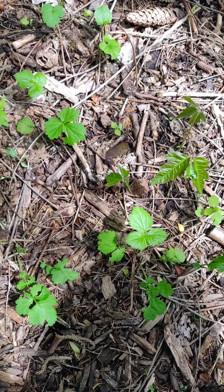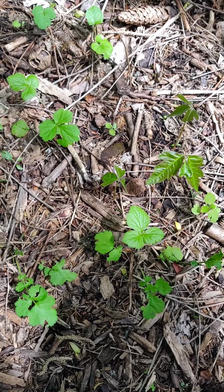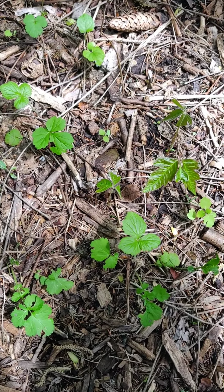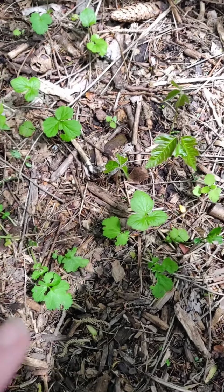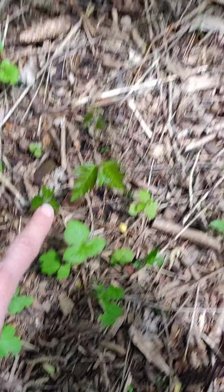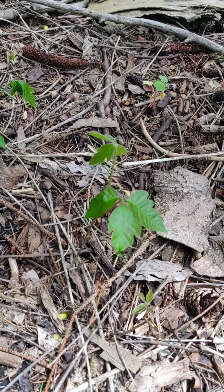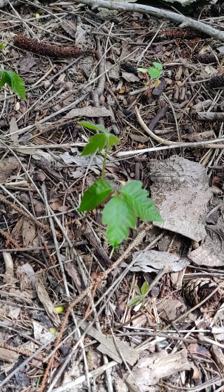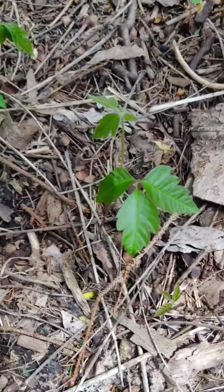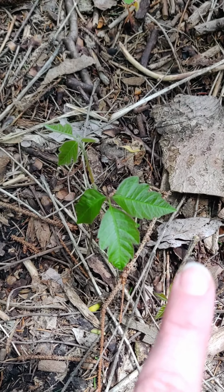All right, friends, one of these plants you want to sit still and not touch. It's poison ivy! This one right here, and that one right there. The rhyme is, leaves of three, let them be. So there are three leaves, one, two, three.